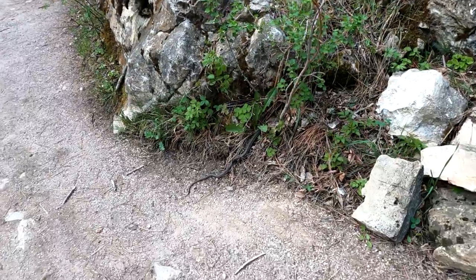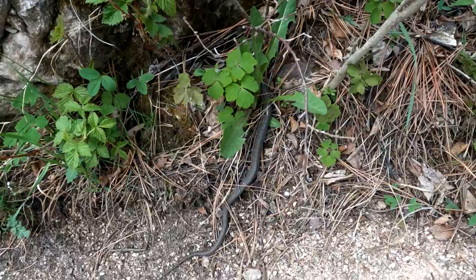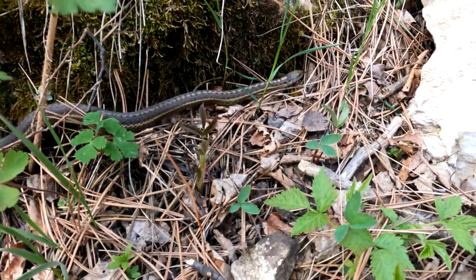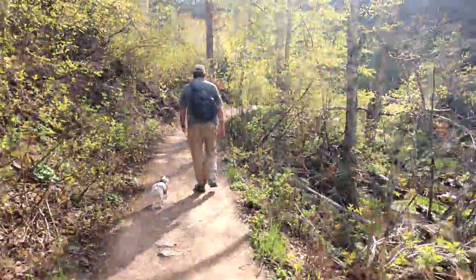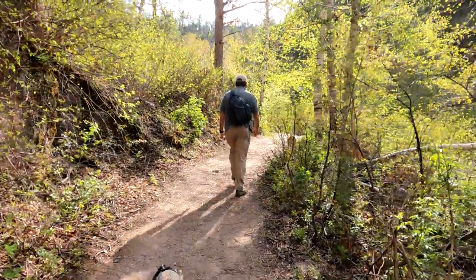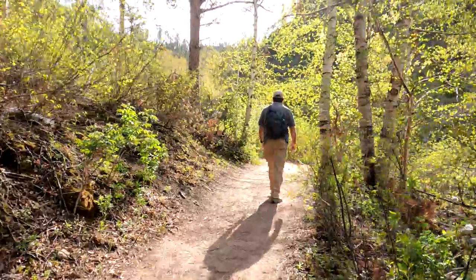A little snake. You see it? There was a little sign back there that said snakes are common in the canyon, and the most common snake observed by hikers is the red-eyed garter snake. I'm pretty sure that's what that was.